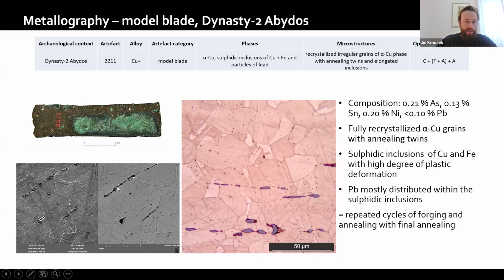And as you can see on such an image from backscatter electrons or secondary electrons on the left, these inclusions are changed in form. It means that they formed lines. And this is an indicator for us of how intensively the material was worked mechanically. We can sometimes see in the microstructure some lead particles, like here on the backscatter electron microscopy image, and the lead particles are in white color.